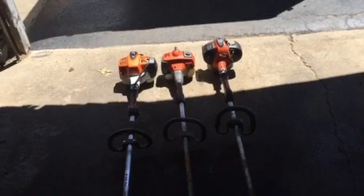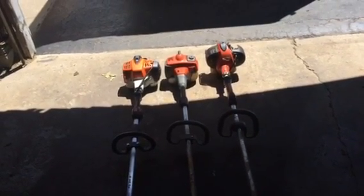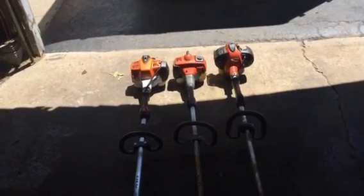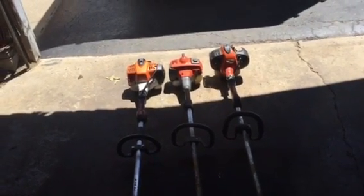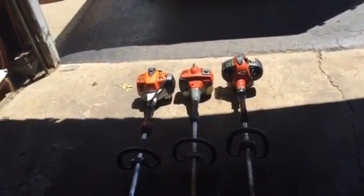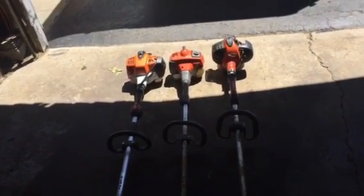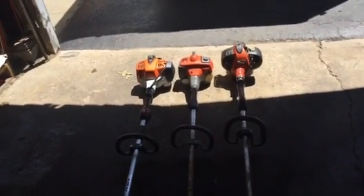My favorite out of all of them probably would be the Red Max. The Red Max had the best balance of power to weight distribution. I just thought it could mow down anything. It was an awesome trimmer and it was light. The problem I had with Red Max was it was a $100 carburetor, and that was a problem for me because I was going through carburetors.